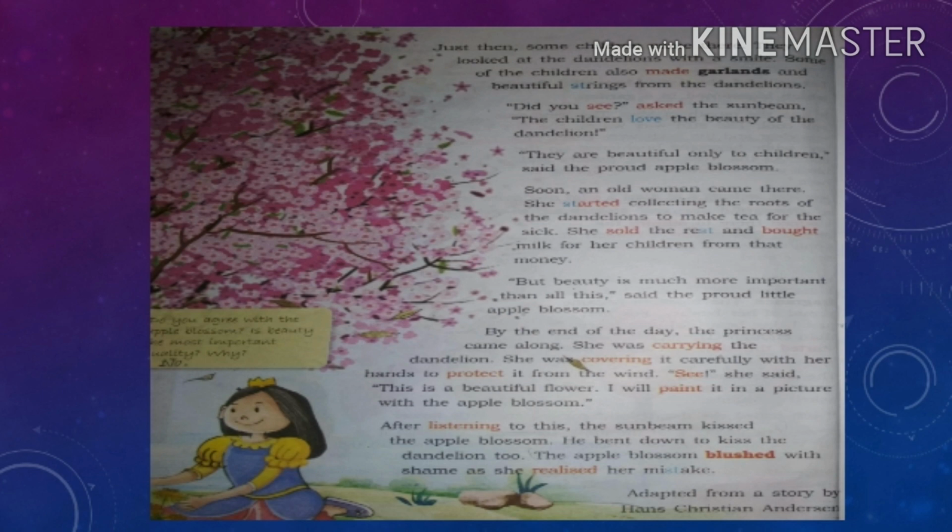What did she realize? She now realized that beauty is not the only thing. We should have good qualities and good virtues in us, and beauty is not the only important thing in the world. We should not be proud of our beauty, and we should consider each and every creature on this earth as beautiful. This was the story adapted from Hans Christian Andersen.